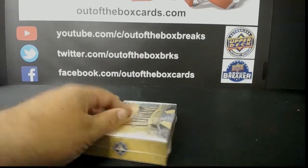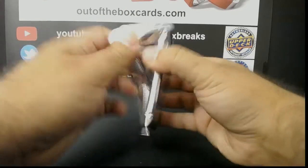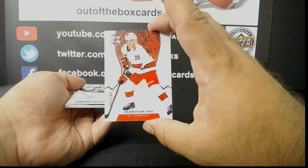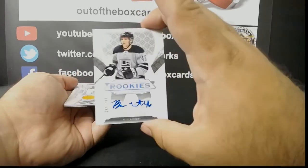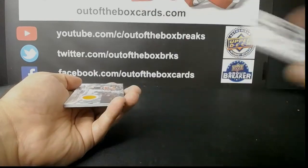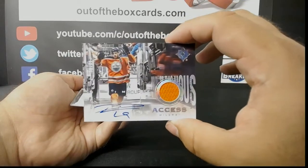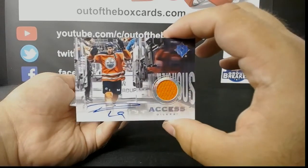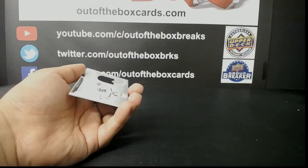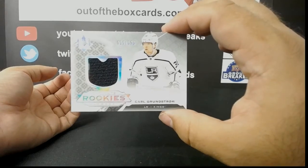And eighth and final box, guys, to wrap up break 7,083. Sebastian Aho at a 149 base for Carolina. Ultimate Rookie Auto at a 299 Blake Lizotte, LA. Here's a nice hit for the Edmonton Oilers. Ultimate Access Jersey Auto of Leon Draisaitl for Edmonton. And we wrap up break 7,083 with an Ultimate Rookie Jersey at a 399 Carl Grundstrom, LA.